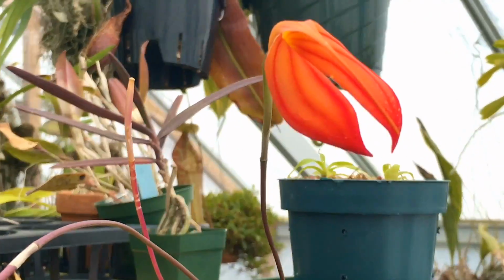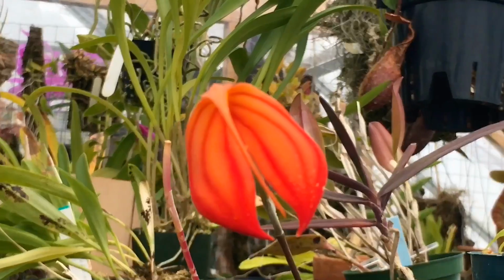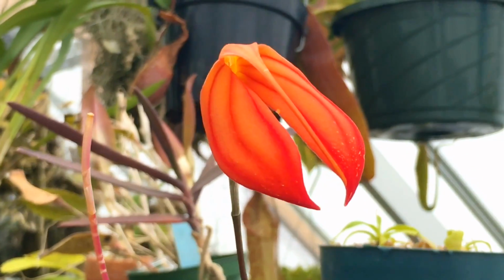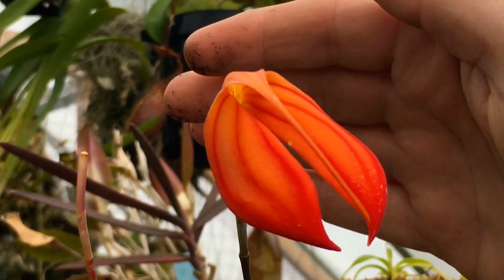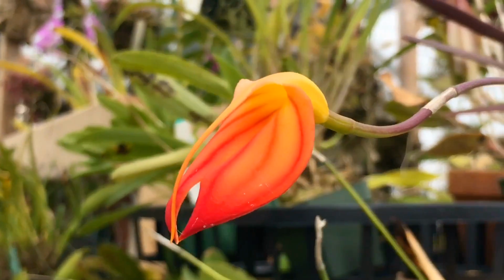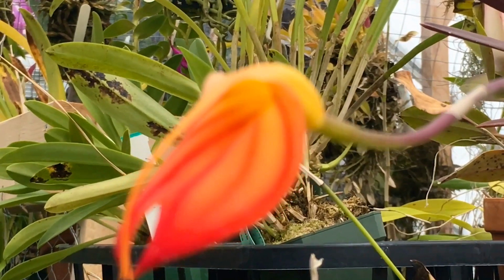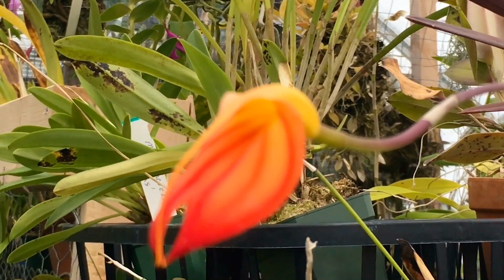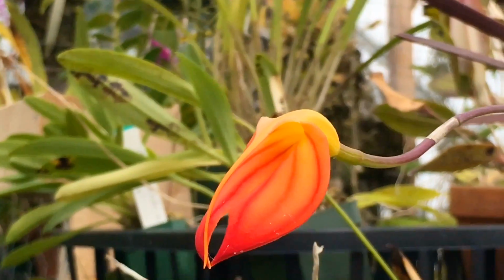Now this is a nice Barbosella. What do we have here, Brian? That is Barbosella ignea. That clone is Jerry Suffolk. It was interesting. Jerry was a good friend of mine, and he lost his collection years ago. I was visiting another good friend in Ontario and happened to find this plant that Jerry had sent him many, many years ago, and it was still alive and going, and now I've got a piece of it here. Cool.